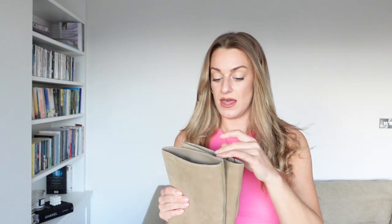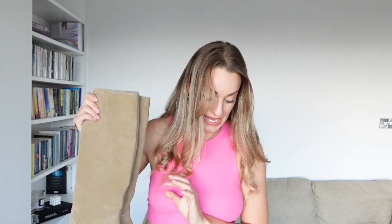These are £109, so a little bit less than the other ones, but yeah, a bit snug around the calf, which is a shame. But these again are something that's so timeless, you'll just have them in your wardrobe forever as long as you look after them. I'm not even gonna bother talking about these for long.